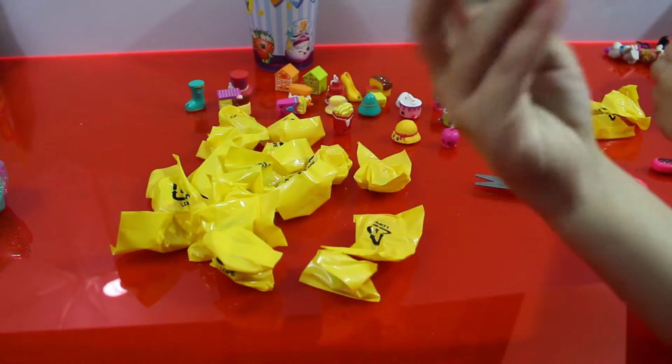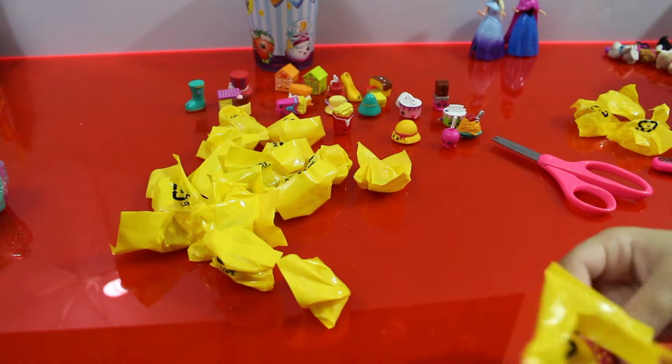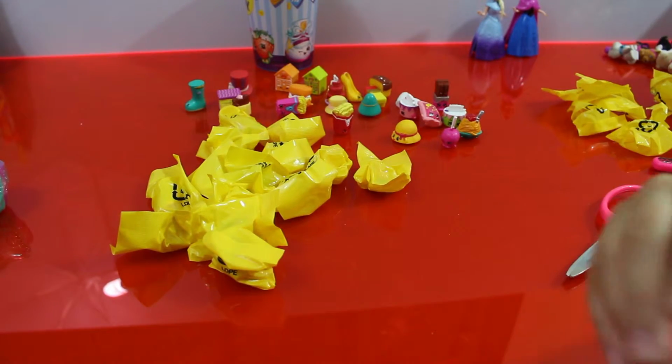What is it? What is it? Netty Spaghetti. A plate of spaghetti. Ooh, it's Pop Rocks in pink. We don't have that one over here yet. Mmm, Pop Rocks. Ooh, Sweet Pea, Sweet Pea.